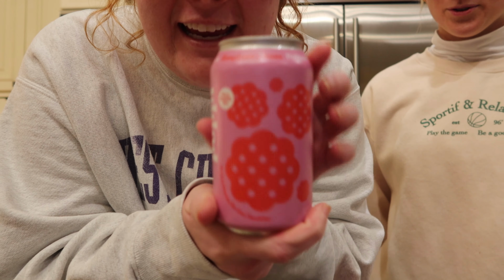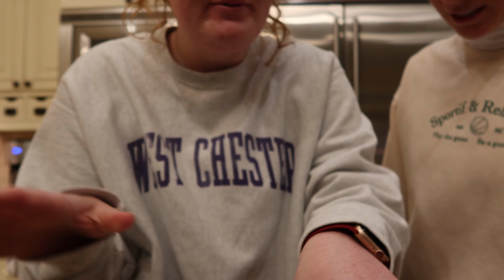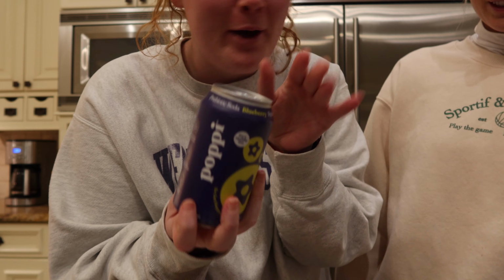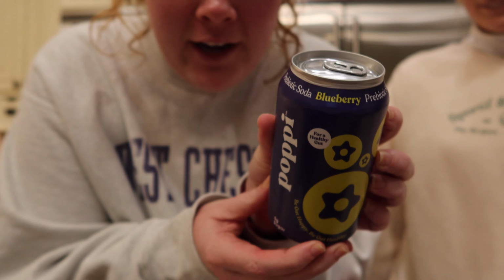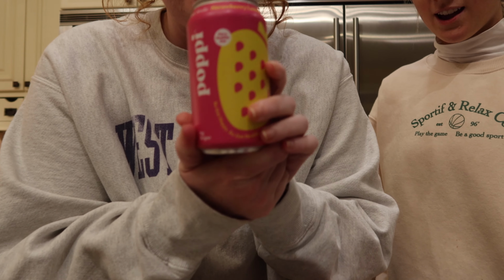Stop. This one is raspberry rosé. Ooh, yum. Look how cute. Oh my god, so cute. This is literally how I would design anything for a company. I was telling Kelly yesterday. Yeah, I love it, it's so cute. This is blueberry. And this is the one that I had, which was strawberry lemonade, and it was so good.